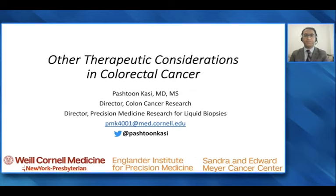And then I would say we're lucky to have many trials, both for stage 2 and stage 3. And I think right now with some of these trials running through many cooperative groups, in the United States, we do have a trial to offer as part of our clinical care by using these routine assays.